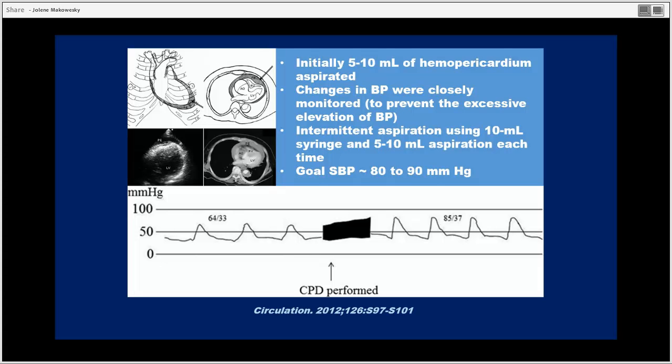And this is one of the cases that was put in the case report. You can clearly see this is a radial arterial pulse in shock. So they put in the needle, usually 5-10 cc's at a time. They use about a 5-10 cc syringe. And this is when it was done. And this is the blood pressure improving with that. So yes, it is considered to be a bridge until you get them to surgery. It still can be attempted.